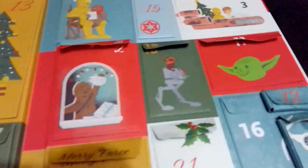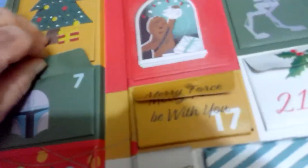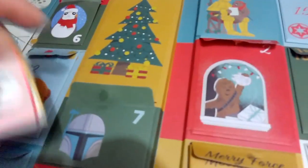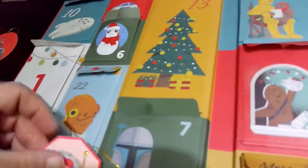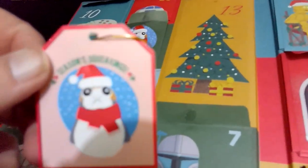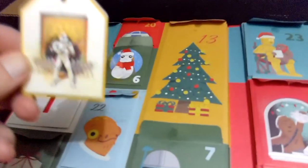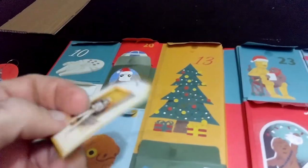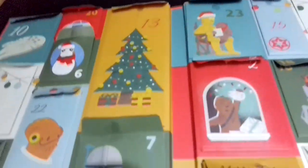All right. Number 7. Where is number 7? 7 is right here. And this is some more tags. We've got a Porg on one, and it's a to and from tag. Also, we got a clone trooper, with a to and from tag on it. Excellent.